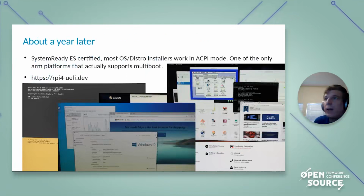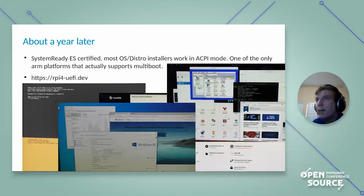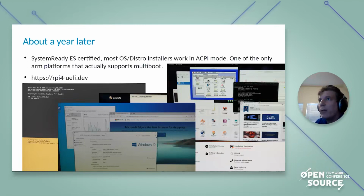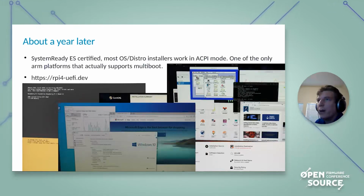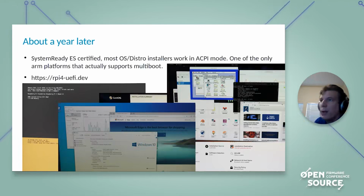So I guess it's about 8 months ago at this point, a year later, 9 months, we were booting a good handful of operating systems and getting a reasonable amount of functionality out of them, right? So the OS distro installers are working. In this case, you can see VMware, CentOS, Windows 10, Fedora.